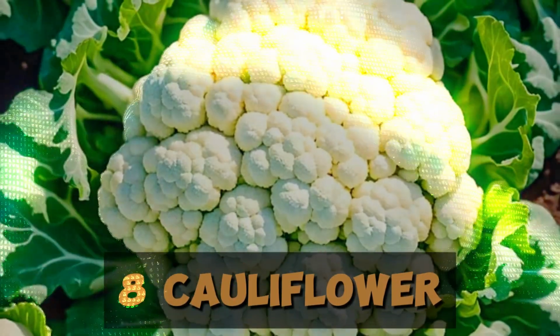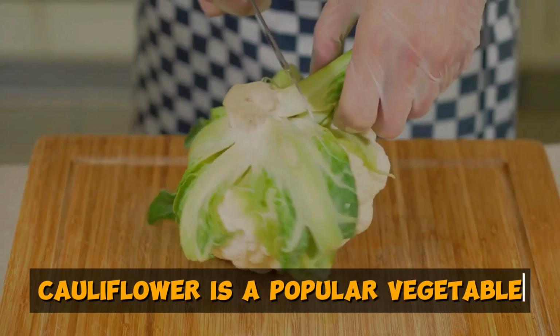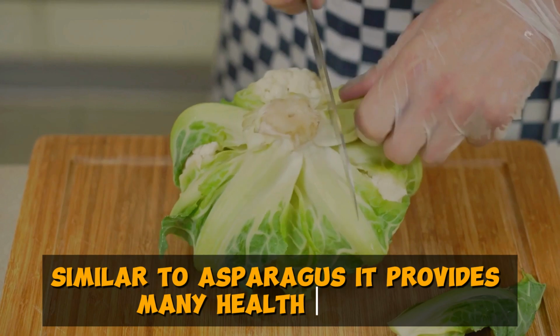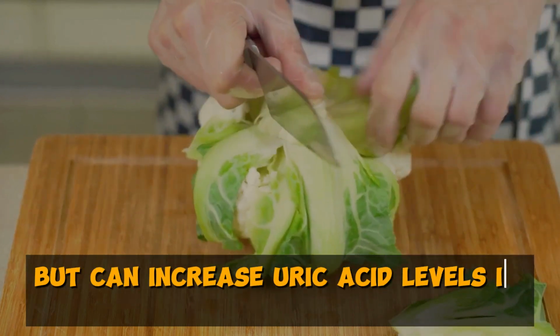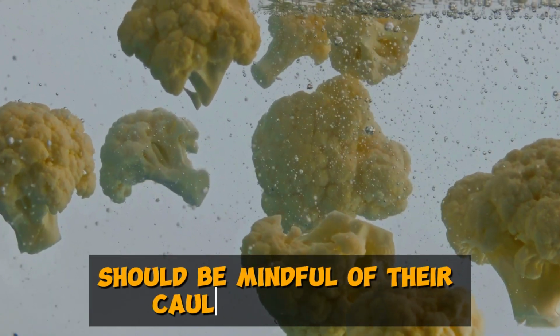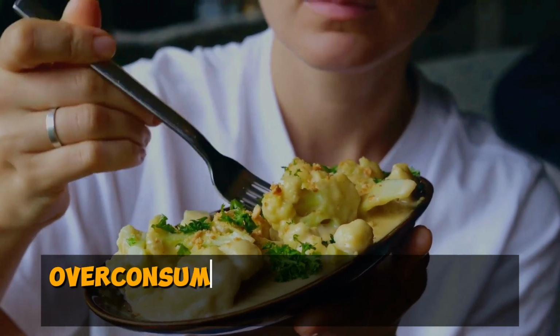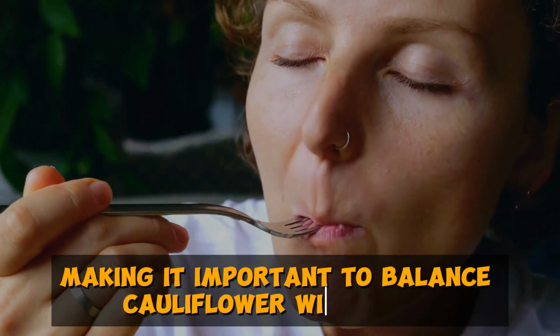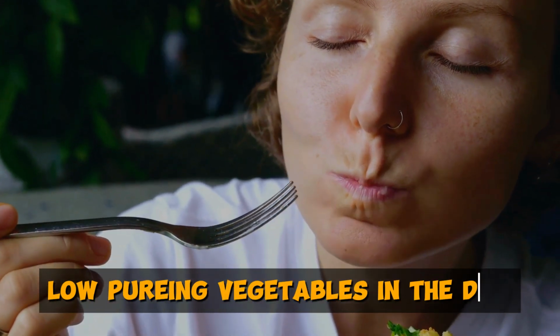8. Cauliflower. Cauliflower is a popular vegetable that also contains purines. Similar to asparagus, it provides many health benefits but can increase uric acid levels if eaten in large quantities. Individuals with gout or high uric acid levels should be mindful of their cauliflower intake. Overconsumption can exacerbate uric acid-related issues, making it important to balance cauliflower with other low-purine vegetables in the diet.